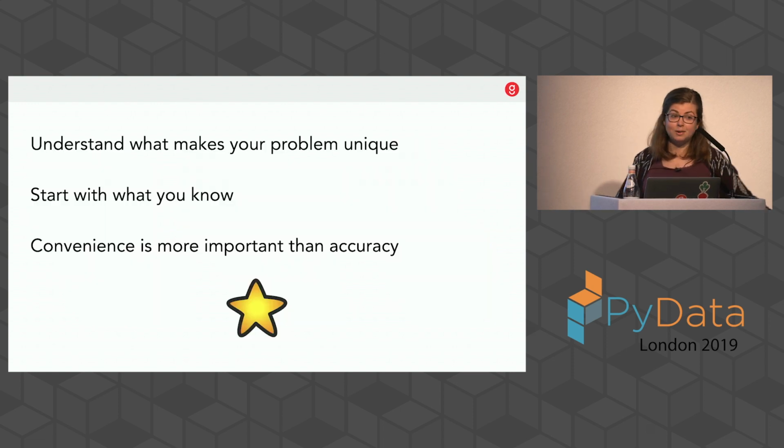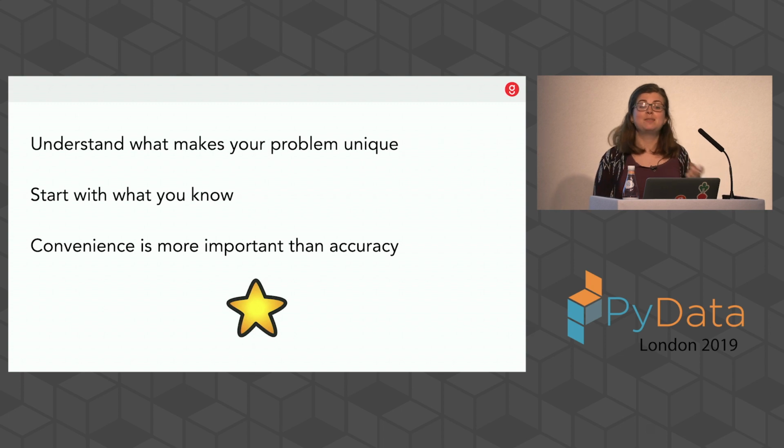So just to finish, I thought I'd share three key learnings of what we've learned along the way. Number one, before you jump into anything, really stop and understand why your problem is different. I think it saves a lot of time, and when you're looking for a solution, you're already thinking about that. So really make sure you understand what makes your problem unique.